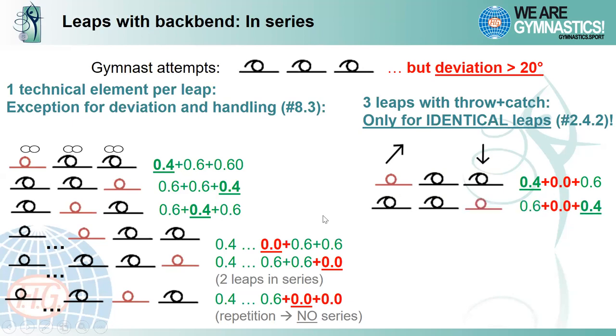The opposite, we will give the 0.6, 0, and 0.4 because here is coordinated with a throw, here is coordinated with a catch, and the flight jump in the middle is not coordinated with any technical apparatus handling, and we only give full values if they are identical.